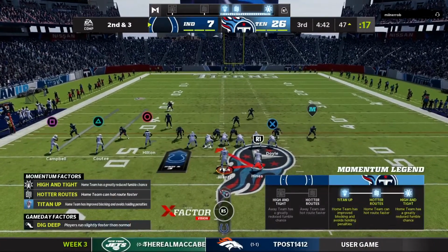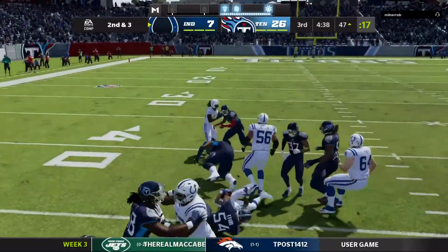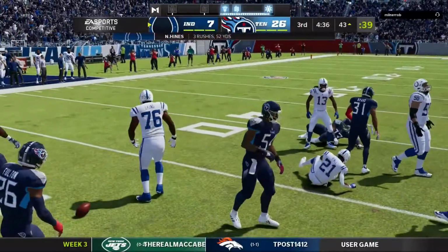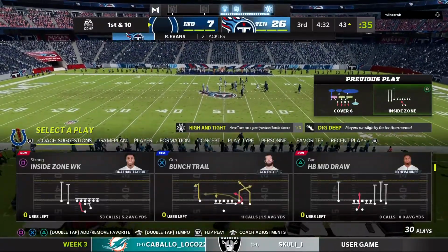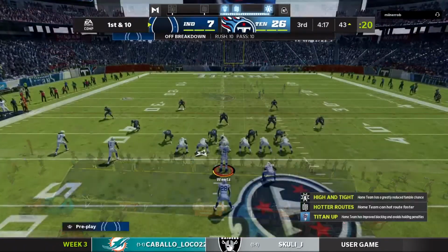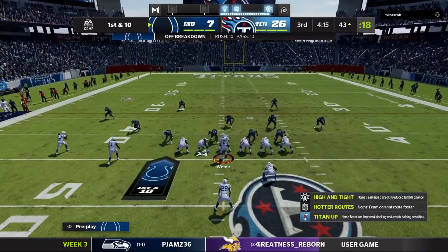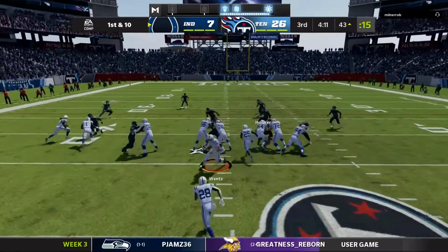A good run got 7 on first. Here's 2nd and 3. They run with Hines, and he'll get it down here to the 43. 4 yards the pickup, first down. So many teams want to throw the ball in this situation nowadays, but I love watching a team that has enough confidence to go ahead and run the football in that situation. That's almost a tendency breaker.